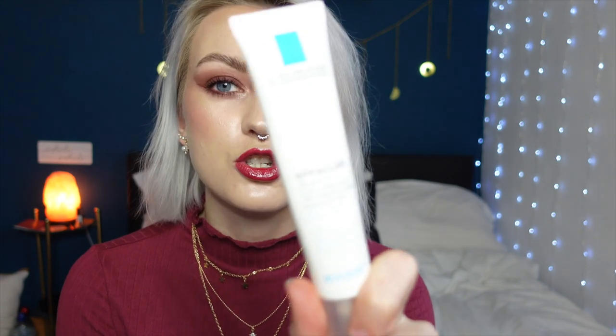Now we're going on to moisturizers. So these two are definitely holy grails. Now, the first one is the finale of the La Roche-Posay trio that I've been using, which really helped my skin, which is the final in the Effaclar set. It's the Effaclar Duo Plus. This is the corrective unclogging care anti-imperfections moisturizer.